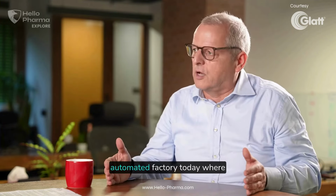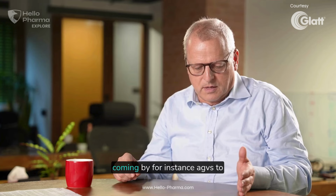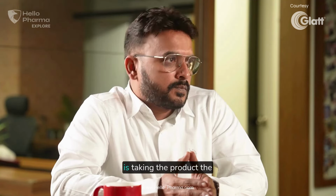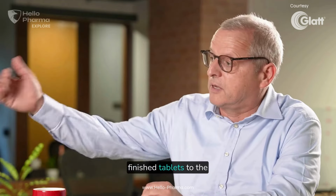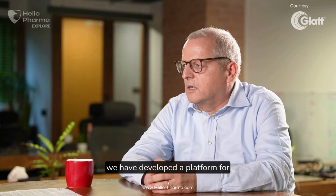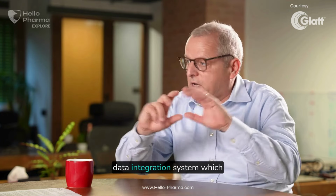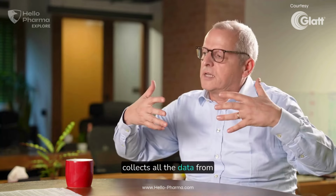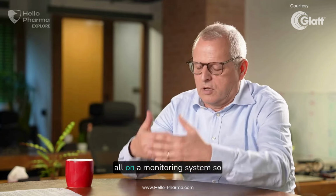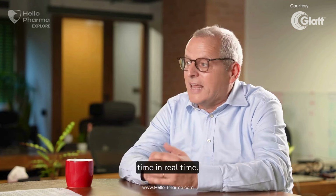And we can deliver a fully automated factory today, where the raw material is automatically coming by, for instance, AGVs to the point in the dispensary, and is taking the product, the finished tablets, to the packaging area at a later stage. We have developed a platform for that, which we call the Glatt Integrator, which is an enhanced data integration system, which collects all the data from the process and is putting it all on a monitoring system, so that you can monitor your factory conditions at any time in real time.